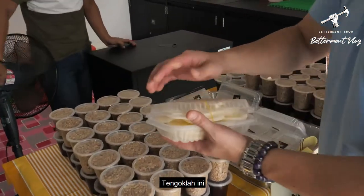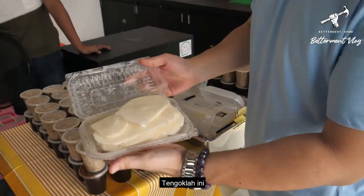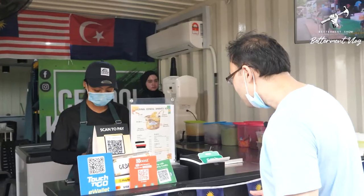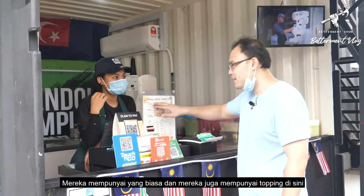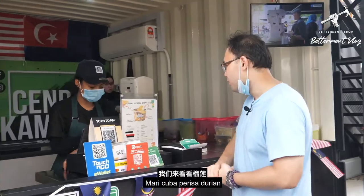All right, take a look at this. What you do is that we add together with these sauce and the peanuts, and we're gonna have some of these. What do you have here? This one is a regular one. Oh, so they have a basic regular one, and they also have the toppings one over here. So let's go for durian.